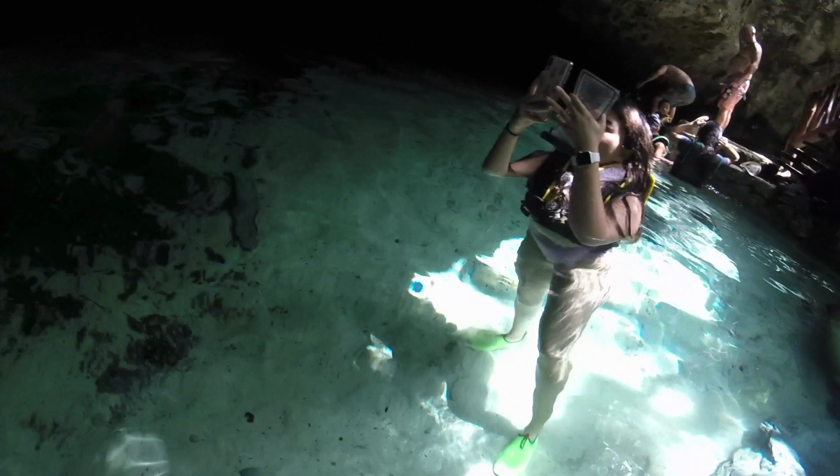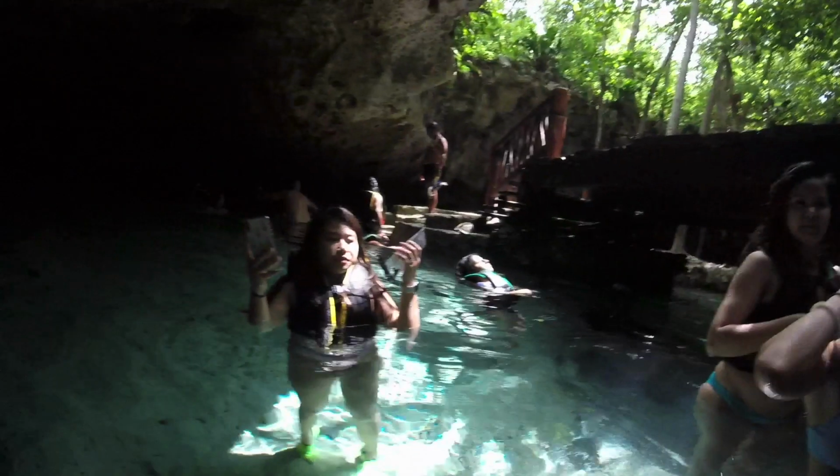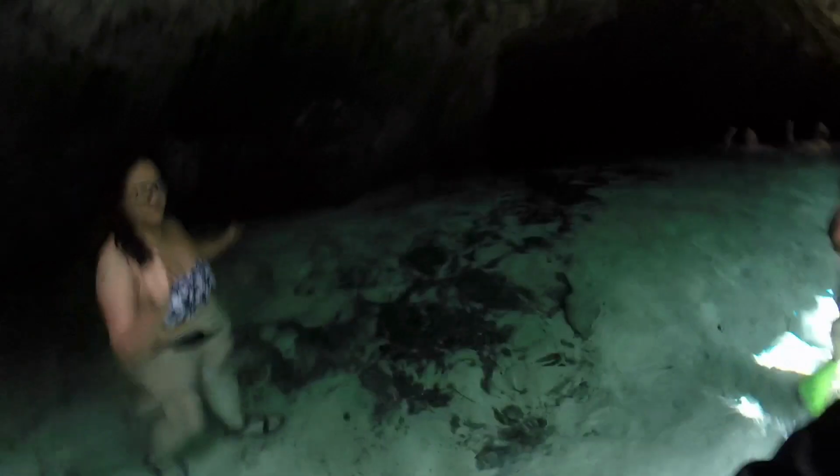So if you go to Grand Cenote, be sure to start off on the smaller side. I would say it's more for kids, because we saw a lot of kiddos while we were out there. So start off on this end and then work your way to the other end.